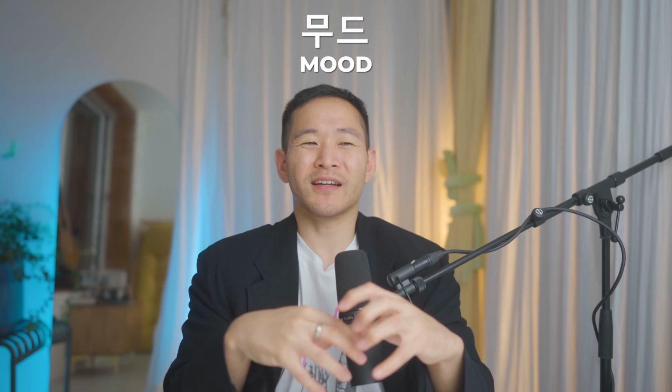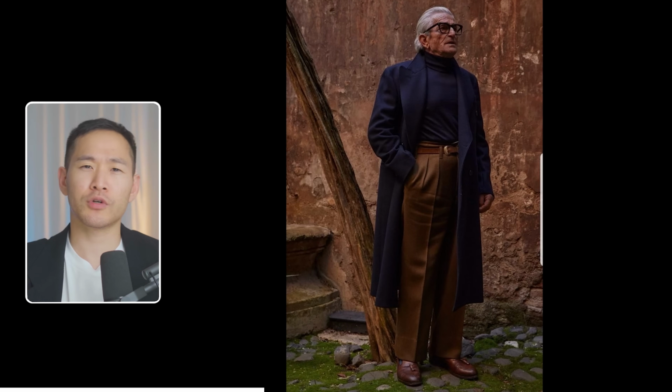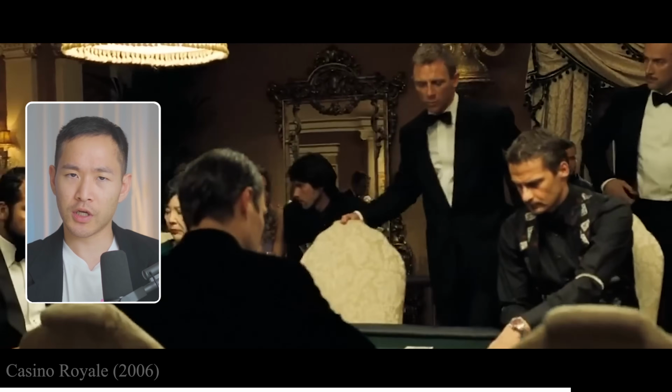Next is the concept of mood. Your outfit is gonna give off a certain kind of mood. What mood are you giving off? Are you giving off that kind of chill guy mood? Are you giving off a kind of classy, glamorous mood? Are you giving off a graceful mood, or a serious person who's on a mission mood? So colors, like we said, can give off different moods.